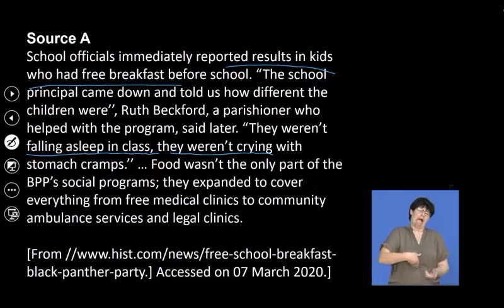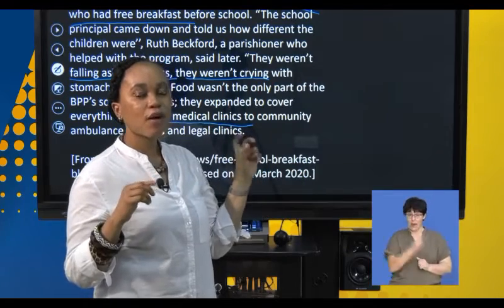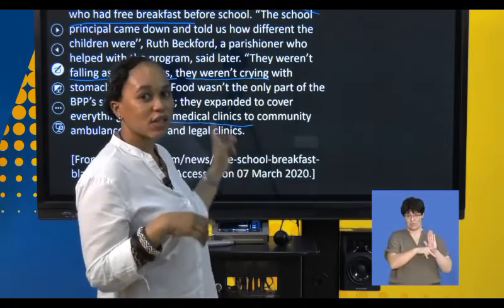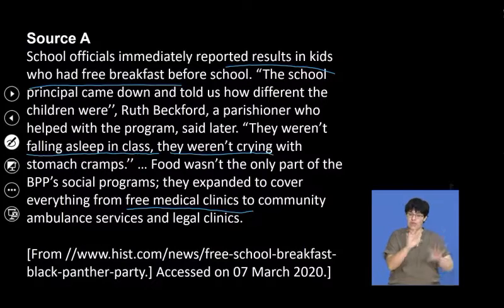Food wasn't the only part of the Black Panther Party's social programs. They expanded to cover everything from free medical clinics. So again, remember the caption said that the Black Panther Party provided or launched their breakfast program. However, this source tells you that there were other things they provided, like free medical clinics to community, ambulance services, and legal clinics. So these are all the things that were provided by the Black Panther Party.